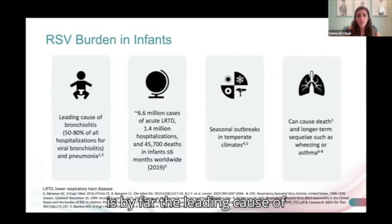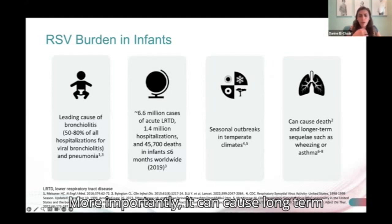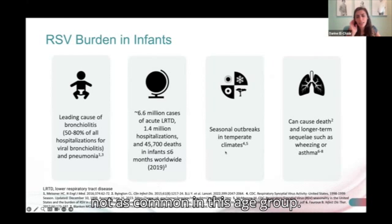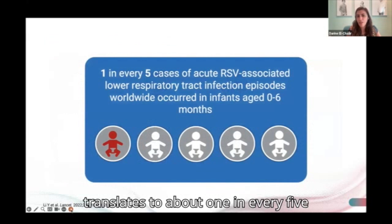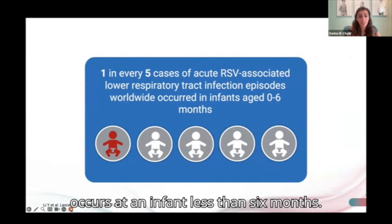It is by far the leading cause of bronchiolitis and hospitalization in young infants and a cause of pneumonia. More importantly, it can cause long-term sequelae of wheezing and asthma. Death is not as common in this age group, but in the older population it is. About 1 in every 5 cases of acute RSV-associated lower respiratory tract infections worldwide occurs in an infant less than 6 months.